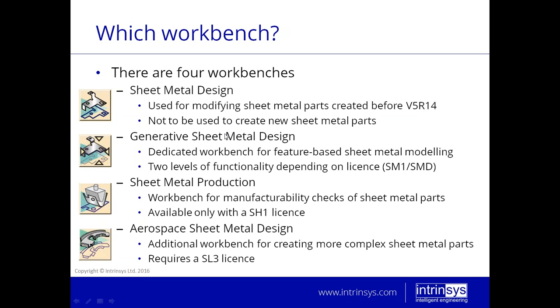Generative sheet metal design, that's the one that we're always going to be using. So if anyone's used sheet metal design in CATIA, that's the workbench that you're probably most familiar with. It's a dedicated workbench for feature-based sheet metal modeling. It has 2 levels of functionality, depending on the license, so SM1, SMD. The difference between the two is SM1 gives you lower functionality than the SMD. Now, it doesn't mean it's not a capable license, the SM1. It will be maybe 2 or 3 tools which won't be available to you. Unfortunately, off the top of my head, I don't know what tools they are, but I know one of them would be views management. It still means you can unfold and fold, you just can't manage the views. We'll talk about that a little bit more when we come on to views.